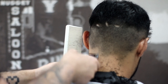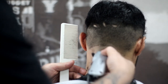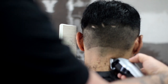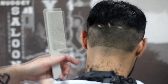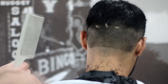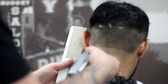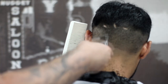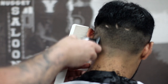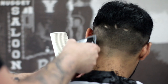So now, using my zero guard, I've gapped this so it's fairly close, as you can see already. That's taken that pretty much down to skin. Now I want to take that below the occipital bone because I don't want to come up too high with this fade. I want it to be a nice sort of low taper. Just obviously a bit higher than a low taper. But I just want it to look real fly, real flush from what he's used to having.